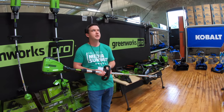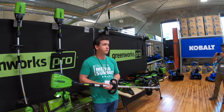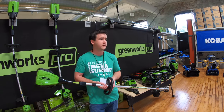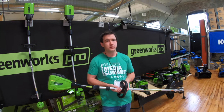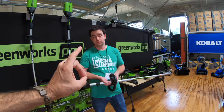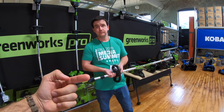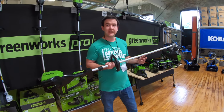From what brand? Anything that claims itself as universal. So that would be Ryobi Expanded, Trimmer Plus. There's some I think that's called Universal. Pole and Pro had some that were Universal. So now Greenworks can take any universal attachment that these guys already own and hook it up to their battery platform. Exactly.